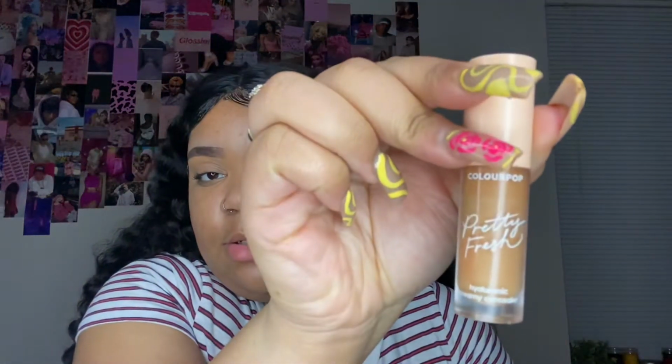I use concealer for this one, and this concealer is exactly a great match to my skin color. This one is the Colourpop Pretty Fresh Creamy Concealer, and this one is in the shade Medium Dark. So I just kind of take that on the back of my hand on the Beauty Blender, and then I just start patting.